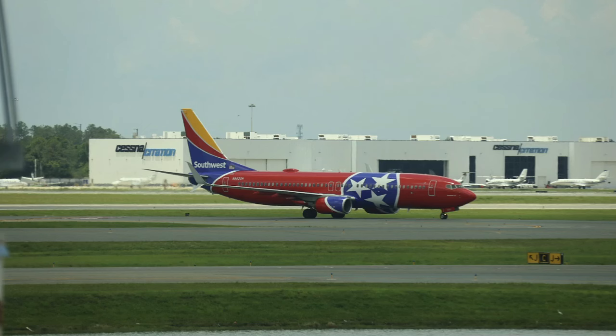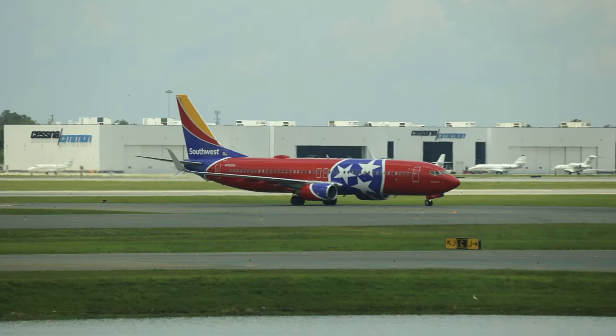Tennessee One, how about this for Southwest's 737-800? I have seen this quite a few times now, but it was super cool to get it in this connotation.